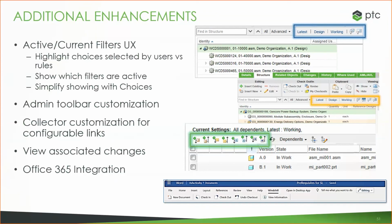Another small change was the ability to view all the associated changes with a specific part. In the past, we had it separated into the different types of change objects, such as problem reports, change requests, and change notices. But now you can easily view all of those change objects in one table. And finally, we've also included Office 365 integration, as opposed to just your local Office. So if you do use OneDrive, you can also easily manage those files inside of Windchill.